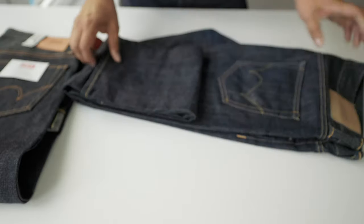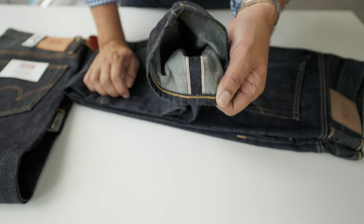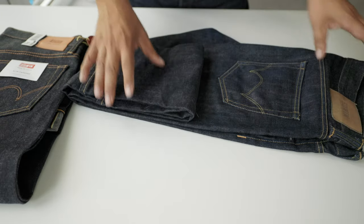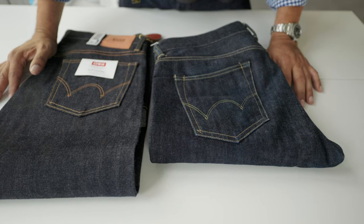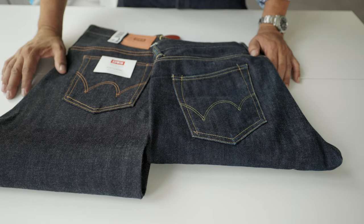This selvedge is not rainbow, it's red selvedge. It's red selvedge, as you've seen, made in Tunisia. They are not made anymore in Tunisia now, they are made in Turkey. At least that is what I found in my research.